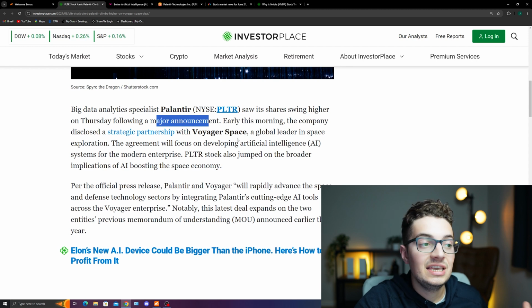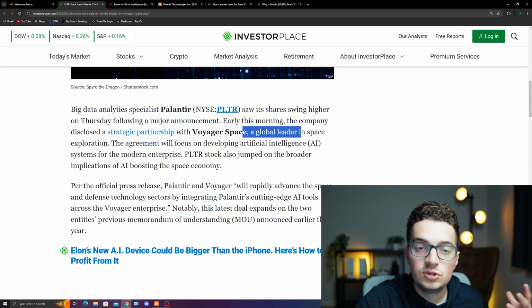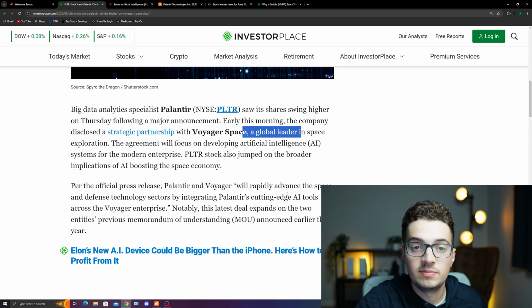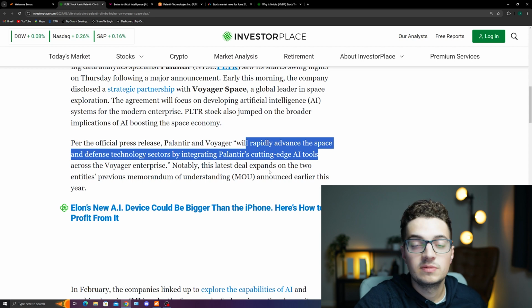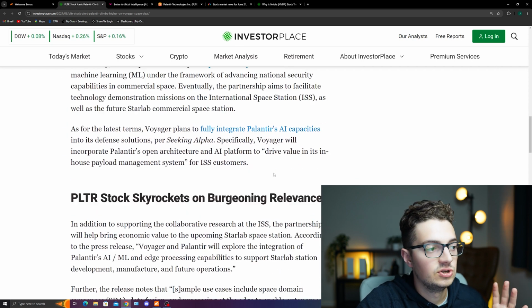Voyager Space is a global leader in space exploration programs. This agreement is going to focus on developing artificial intelligence systems in Voyager's modern enterprise, and PLTR really jumped on the implications of how AI can help boost the space economy. This partnership can help rapidly advance the space and defense technology sectors by integrating PLTR's AI tools, which we've seen have been very beneficial to its different commercial clients. And expanding these two entities is going to be interesting to see.